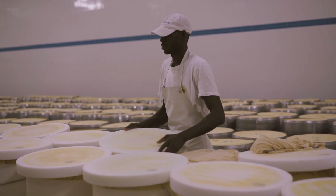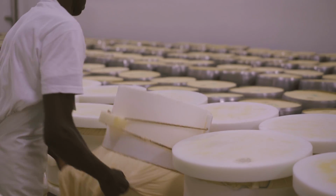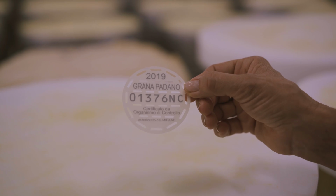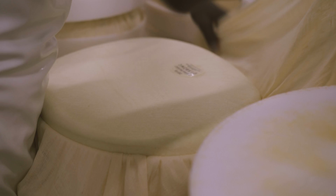The cheese wheels are then brought into this refrigerated room where they're in their plastic molds. They have a heavy lid on top which helps shape them into the mold. They're turned constantly with the cheesecloth to get them in the right shape, and then eventually they're imprinted with the fascera, which says Grana Padano, and all the different serial numbers that give this cheese wheel its own identity.